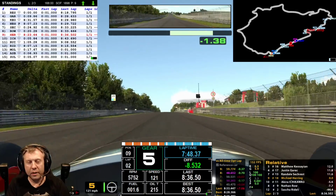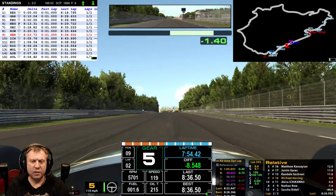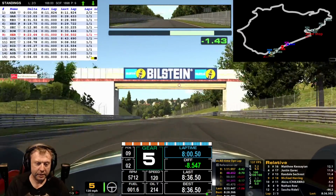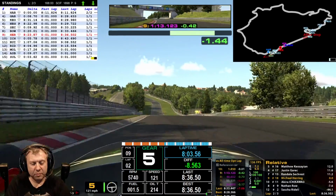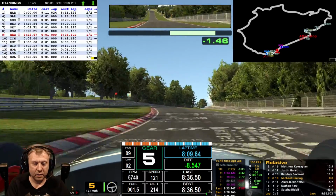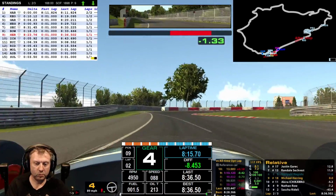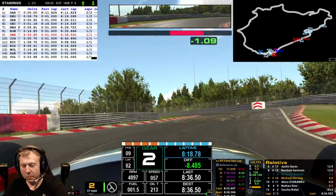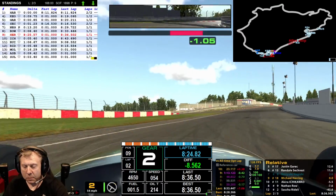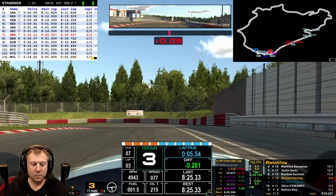According to this, it's 1.38 seconds faster than my best lap. All-time optional. I'm not sure what that is, but it should be sometime in the mid-820s, which is probably impressive considering I don't have a draft. So let's just float this through here. Hold that fifth gear through there that time. P7, white flag, one more to go.